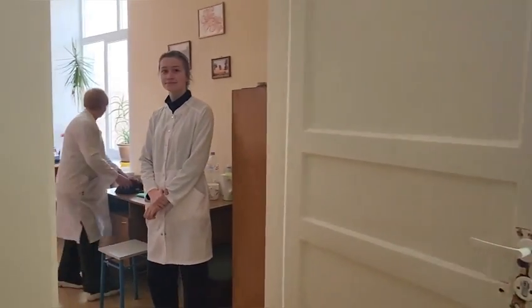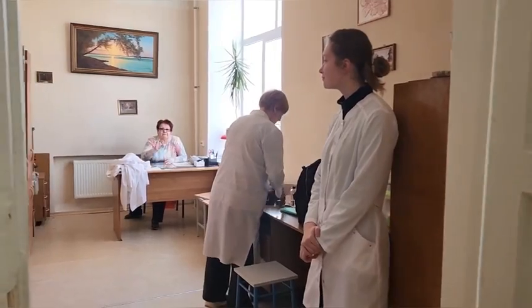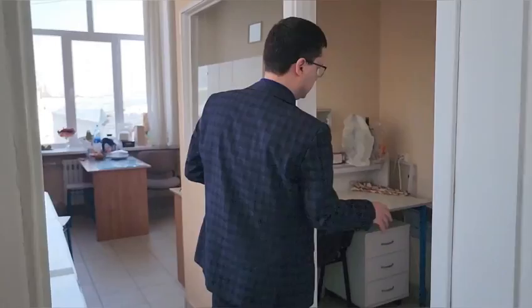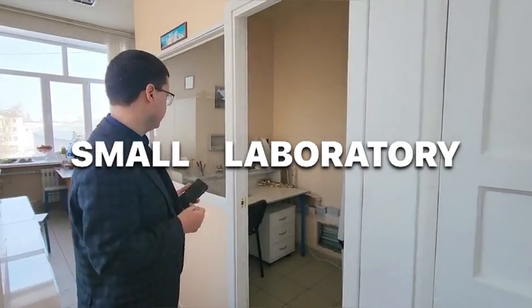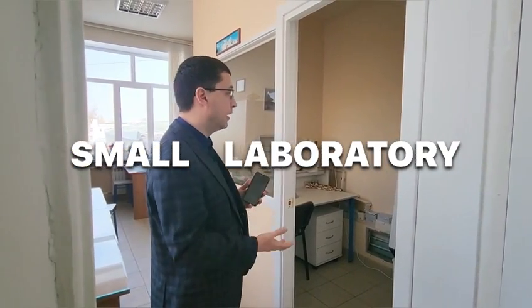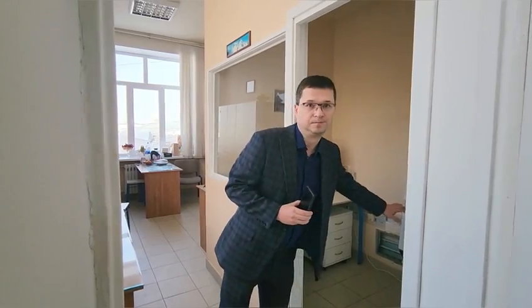So here we also have several technical rooms where our technical staff is working. And this is our small laboratory where our staff prepare the materials for the classes every day. They work here and help us teach the students. Briefly, I think that's all the information.